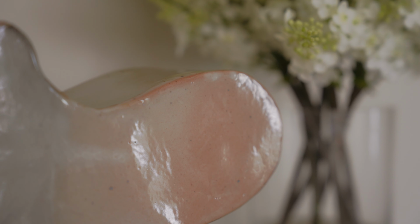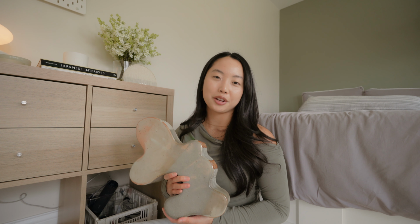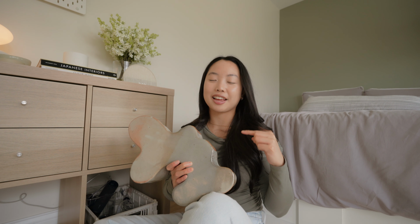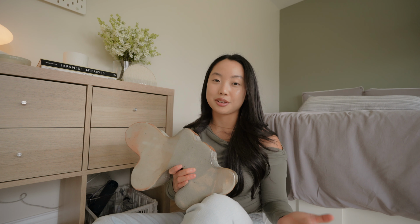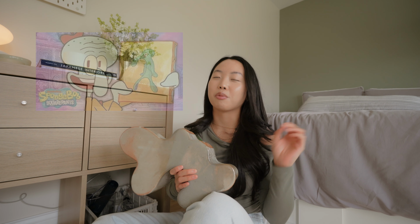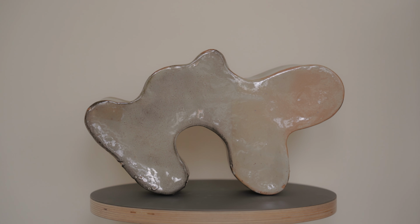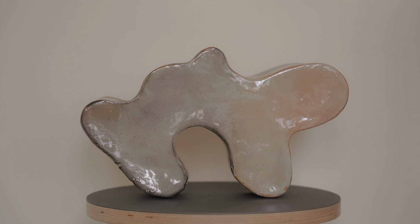I don't think I'm really much of an abstract artist person, but I think this was a really good first attempt. And I thought this was really funny, but I posted this on my shorts and somebody said it was like Squidward's drawing, which I thought was hilarious. And I think it is an honor to have made something that reminds some of you guys of SpongeBob.